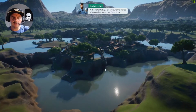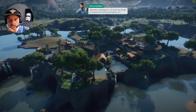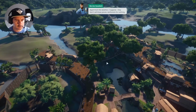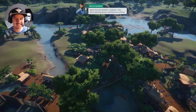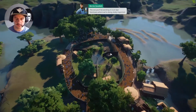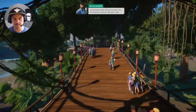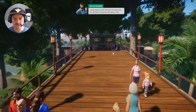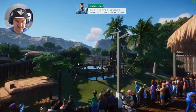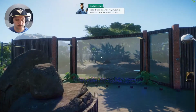Now this looks quite lovely. Welcome to Madagascar. It's quite the change of scenery from dreary old England, huh? Oh, it's lovely. Apart from the weather, I suppose. They don't call these places rainforests for nothing. Yeah. The zoo you'll be working in is an ape sanctuary, where we're doing vitally important conservation work. Not just for apes, but for all kinds of species. But apes, well, apes are some of the closest relatives to humans there are. Correct. And yet, the way the world treats them is like, well, very much like some of us treat our actual relatives.